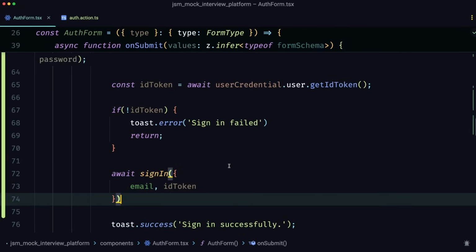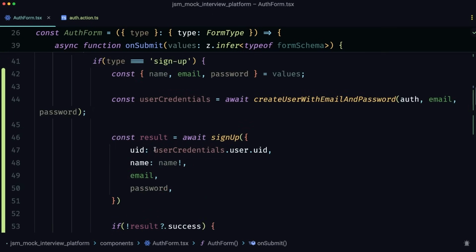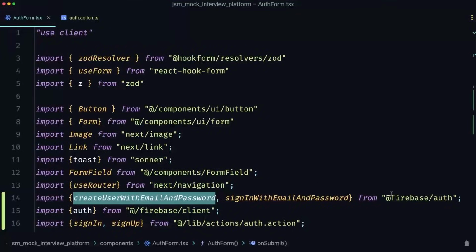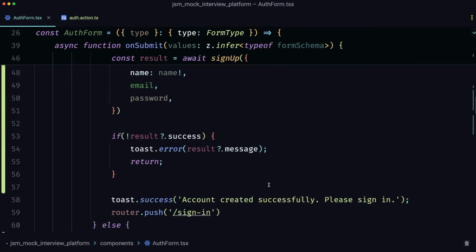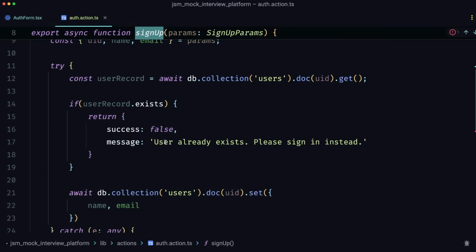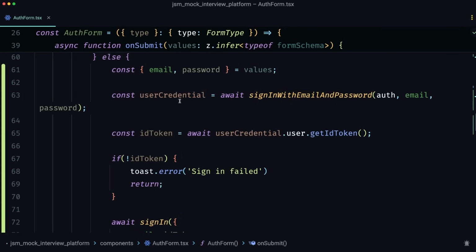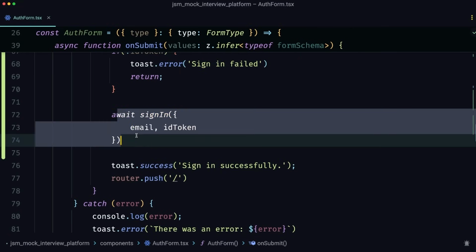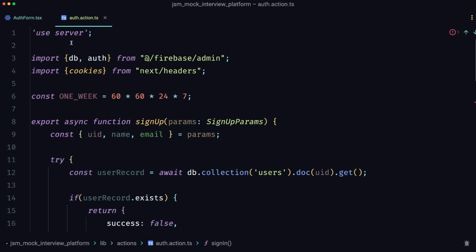Okay, wait, but why are we doing all this? We are doing the registration on the client side right here because we're using createUserWithEmailAndPassword from Firebase Auth. And then we're storing the user on the server side. Specifically right here on the sign up, we are adding it to a collection. And then once again, we're doing the sign in also on the client side. And then we're setting the token over on the server side right here, because this is within a server action.